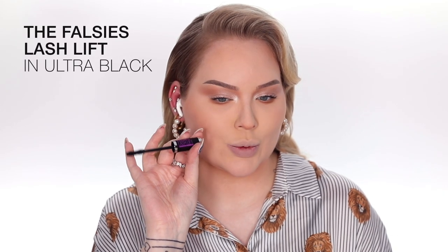I'm using the waterproof now because then I also want to add on the falsies lash lift just because I want to kick up the volume. Wait, I'm going to do that. Wow, that looks really good. Let's layer. Oh, you did that quick. Okay. We have the falsies lash lift.